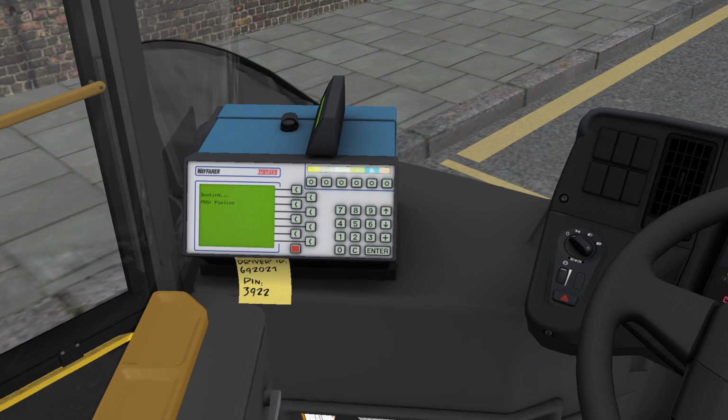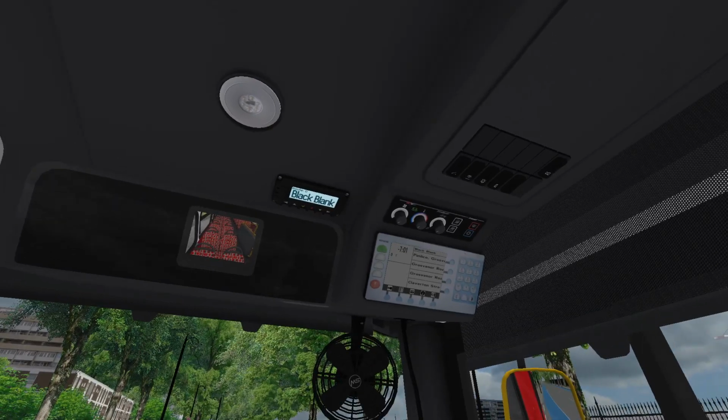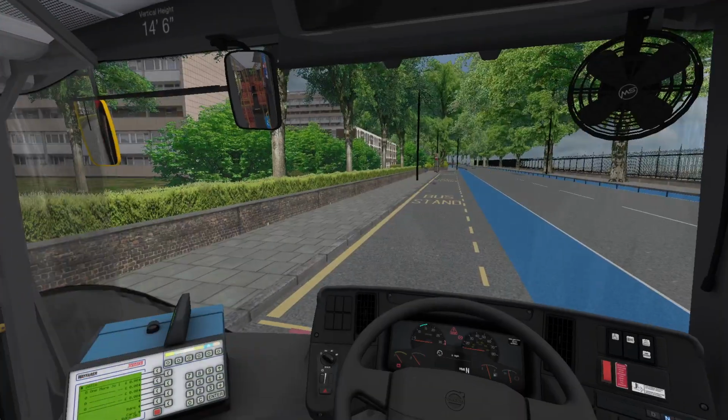So let's sign into our machine. We just need to wait for this booting. Why is it Pimlico? That's our half. So click enter. Our driver number is 69 2021. So yeah, it's already 2022. How time flies, eh? For garage ID, I don't know why I have to put in 23 for it to work. Now we just wait for this to transfer to the MDT, and then we can set up our 24. So that's just transferring over.